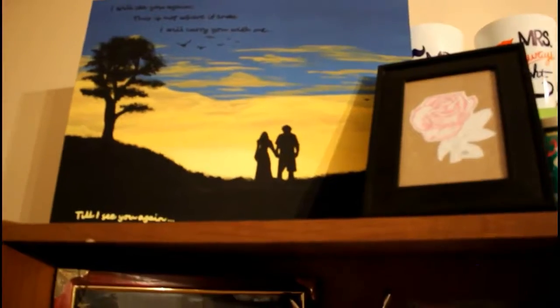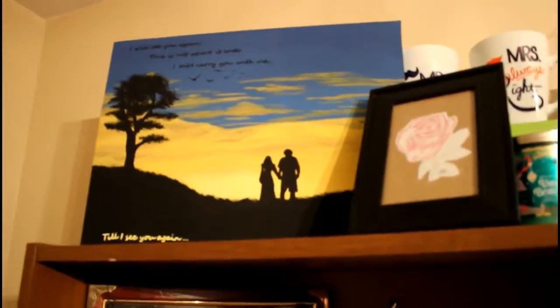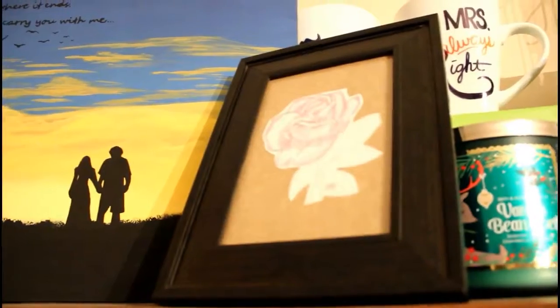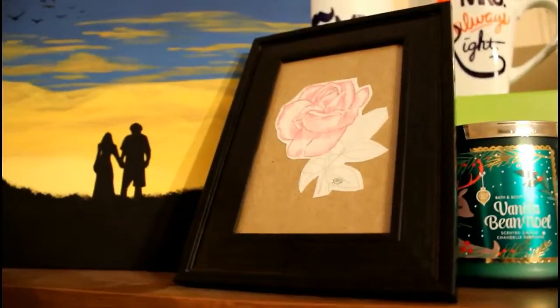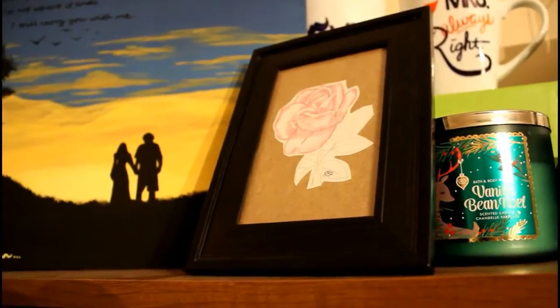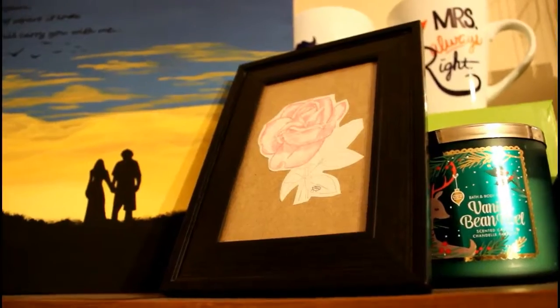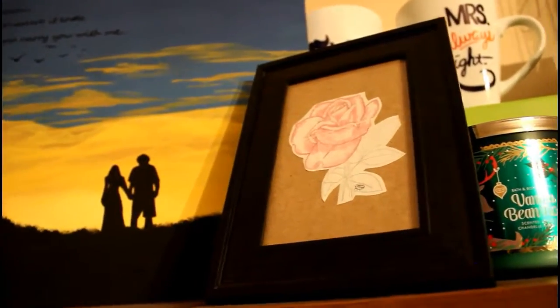I didn't really know where to put it in the house, so it's just in my living room right now. In our new place, I'll be able to display my artwork and things like that a little bit better. This little frame right here is actually a drawing that my mom did many years ago. For those that don't know, I lost my mom to cancer, so this is one of the few drawings that she did, that I've framed here.